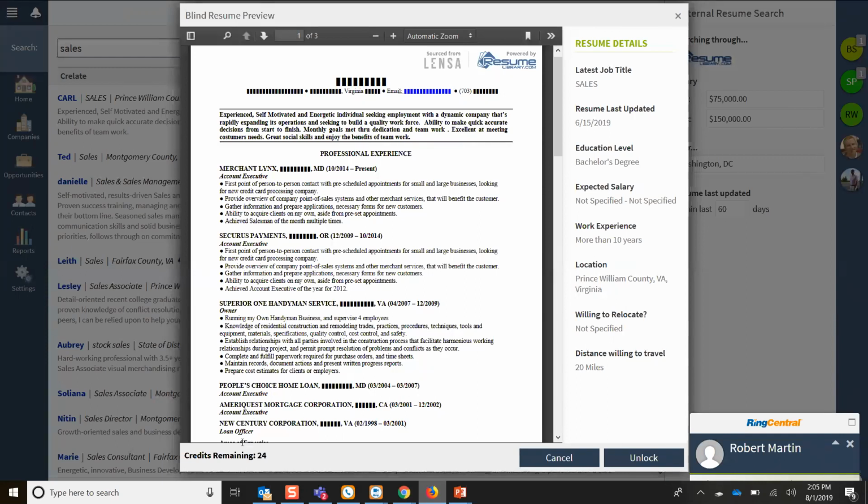Now on the bottom left-hand side after I select a resume, I will be notified of the remaining credits that I have. And so right now I have 24 credits. And then over to the right of that, I will have the ability to unlock this resume. Unlocking that resume will add that resume into my database and will now make it an active resume within my system for me to consider for any of my open requisitions.